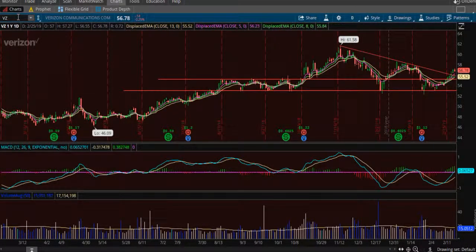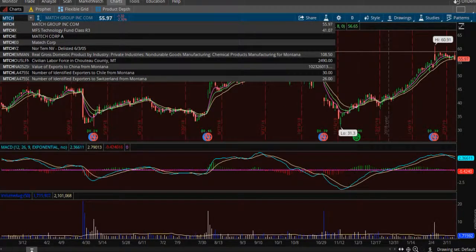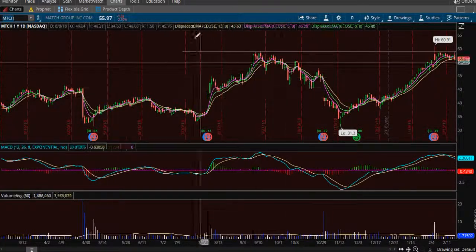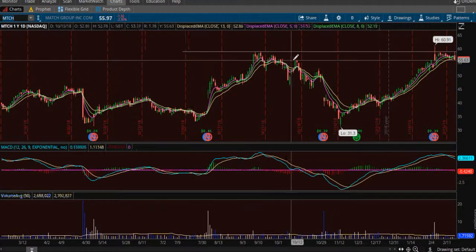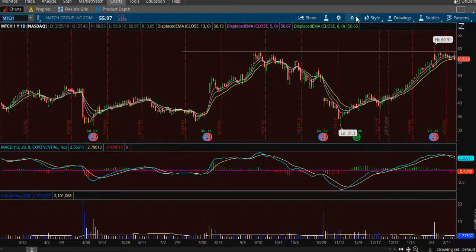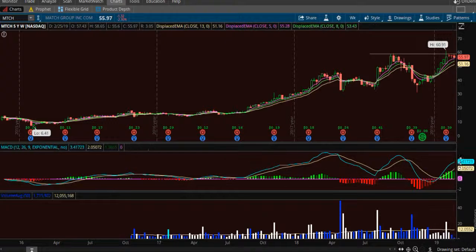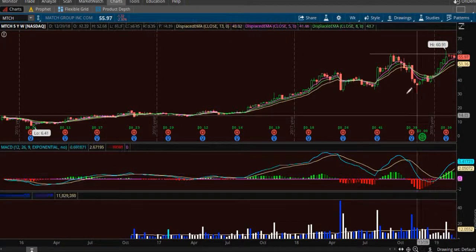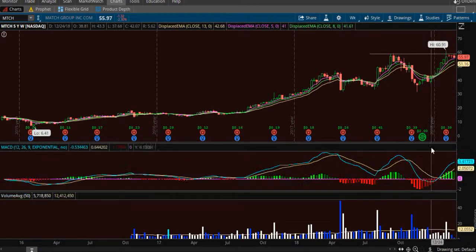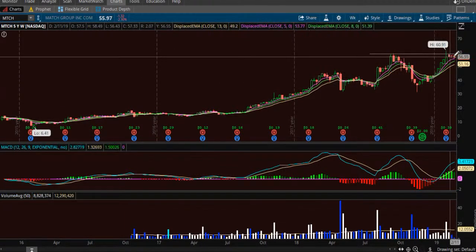So I have one more I wanted to go over, and that's Match, symbol MTCH. Another similar double top rejection pattern. The MACD did just cross to the downside. The EMAs are following as well. But we do have a clean rejection. As you can see here, the weekly chart is overextended on the MACD weekly. And a clean rejection. So we're going to see, where is this going to pull back?